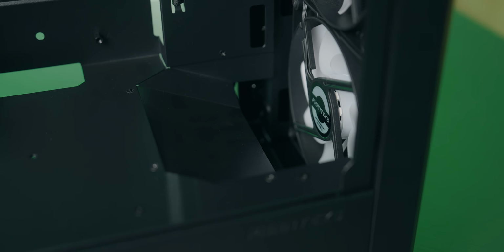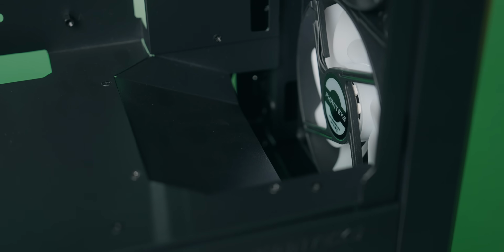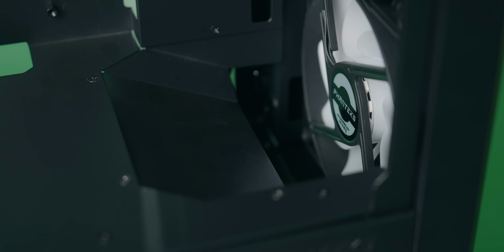Just like the H5 Flow, this has a little metal piece on the bottom where the bottom fan is that can help direct airflow to your graphics card, similar to the H5 Flow.